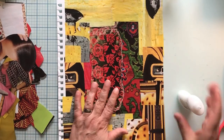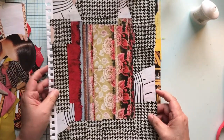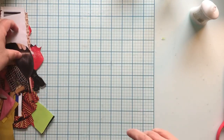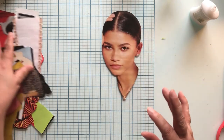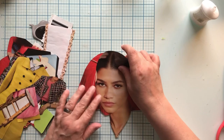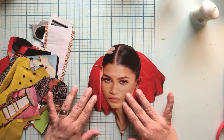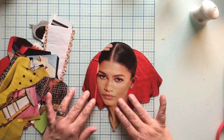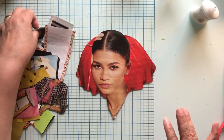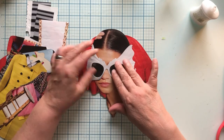Okay. So now we have two really cool backgrounds. We have the houndstooth one and we have this one. So we're going to start to think about putting people together. So we have Zendaya. And I thought this could be her hair, right? And I think I want it to be kind of like that, maybe. And then we have these fancy glasses for her.